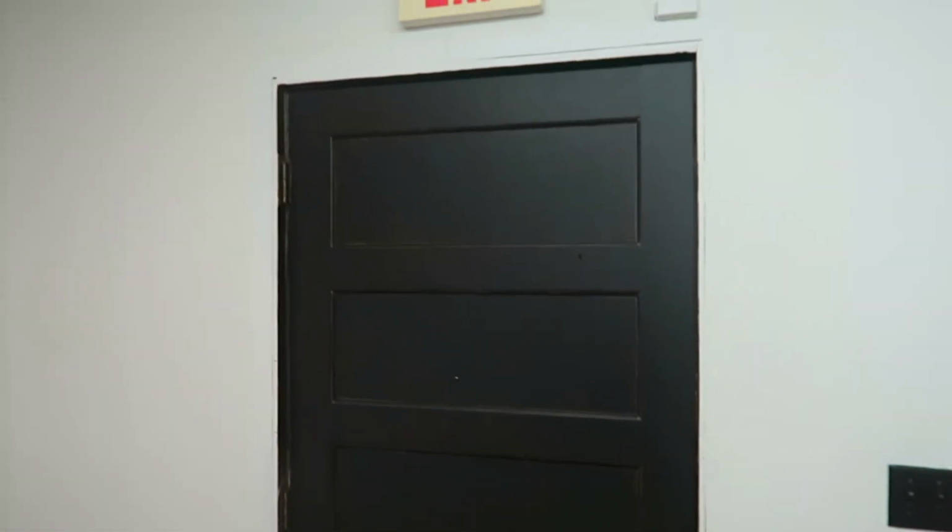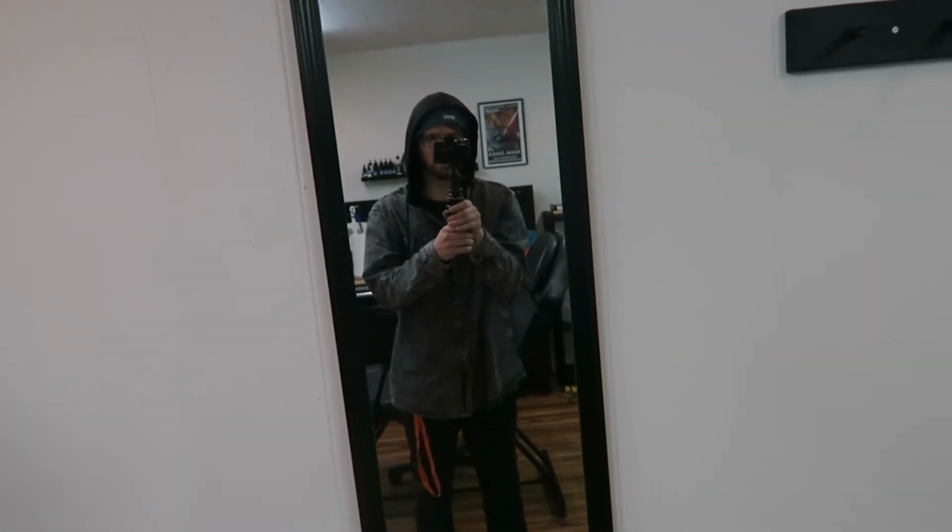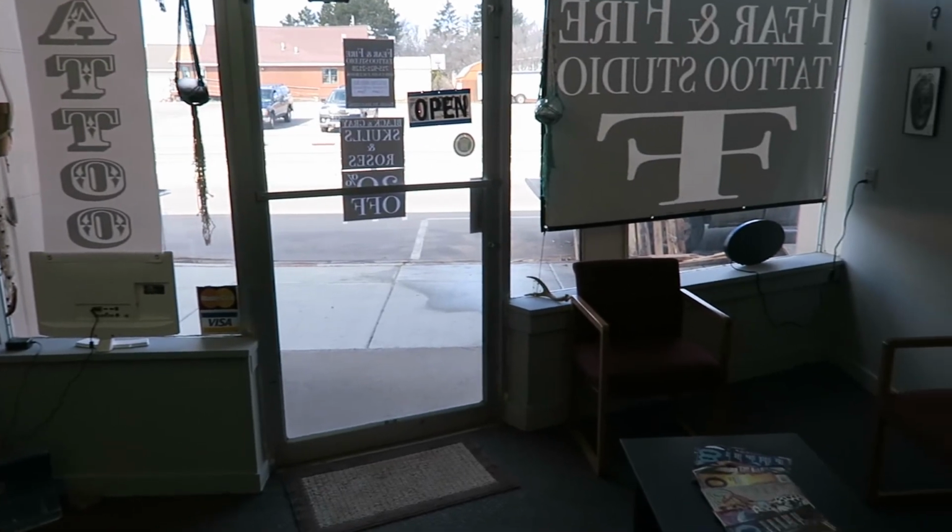And this is my back door to the art studio. I did not finish painting it yet. As you can see, I kind of just stopped, so it needs another coat of paint. This is a mirror where you can see me filming. Hello, that's the camera I use. I think it's called the G7X Canon camera. It's like the most common YouTuber camera ever.